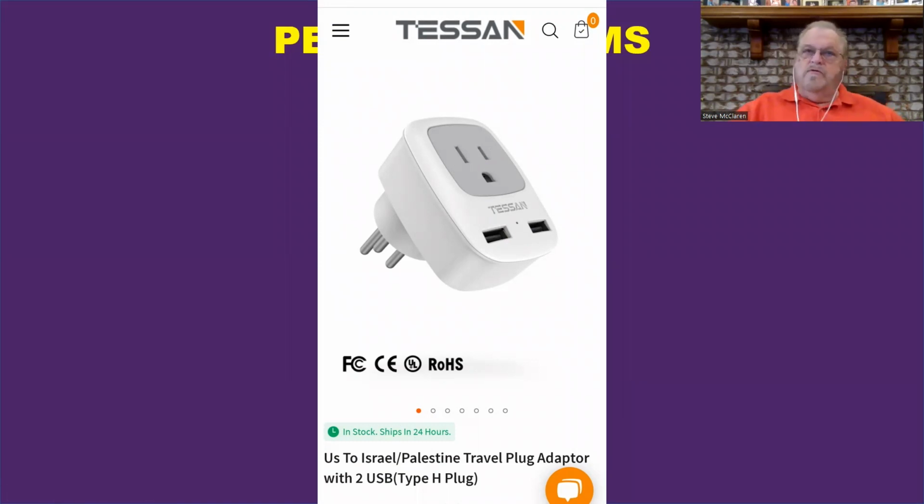Most of your phones will do multiple voltage. Most of your cameras will do multiple voltage. They're made to do that. But just to not tie up all your plugs with charging stuff, having one you can plug things into is kind of cool. And all of these I just got off of Amazon just to show examples, okay?